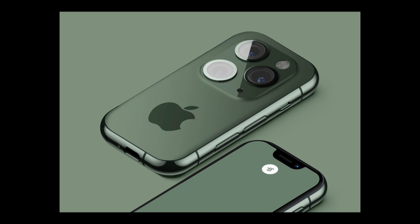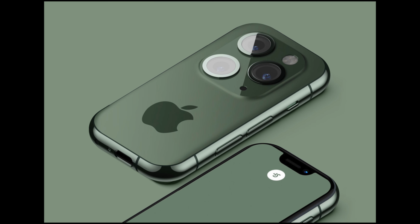So I know this is unlikely, but I hope in the future Apple does introduce a pro version of the 12 mini with all 3 camera lenses for the sake of versatility.